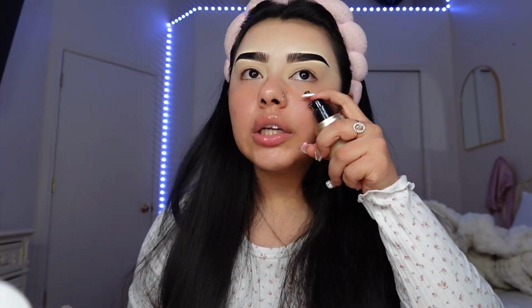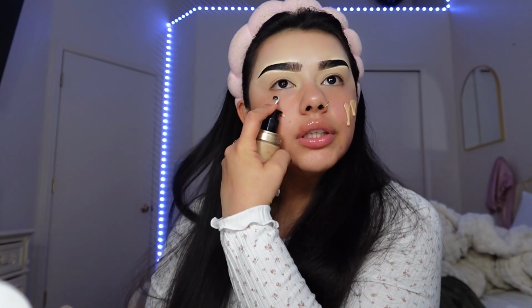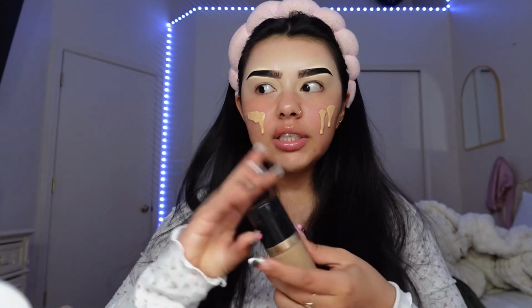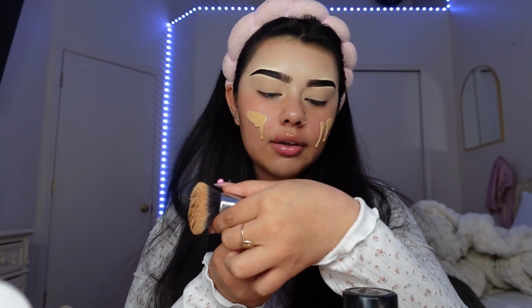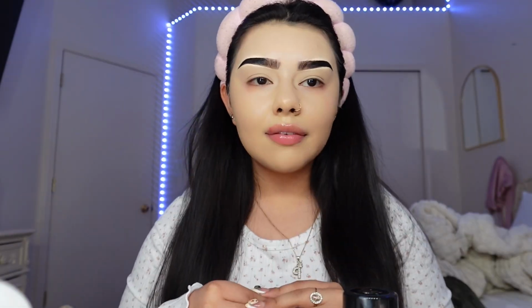Okay, per usual, I do like 2 pumps. Oh my god, I haven't used this foundation in forever, but I love the smell of it. We're gonna use this Morphe brush. It is Morphe M439. I fear I've gotten a little bit tanner. It's fine. We're gonna contour the hell out of this. Okay, everything is blended out.